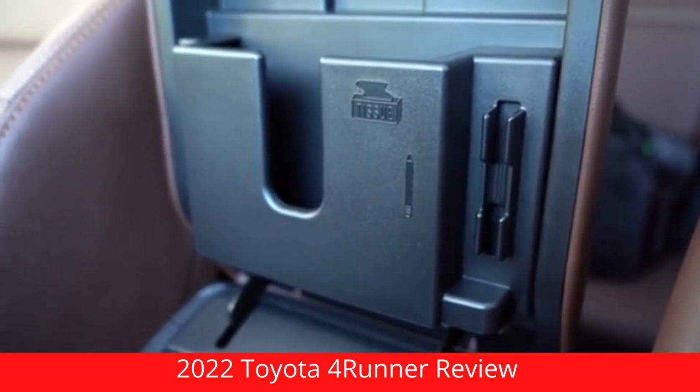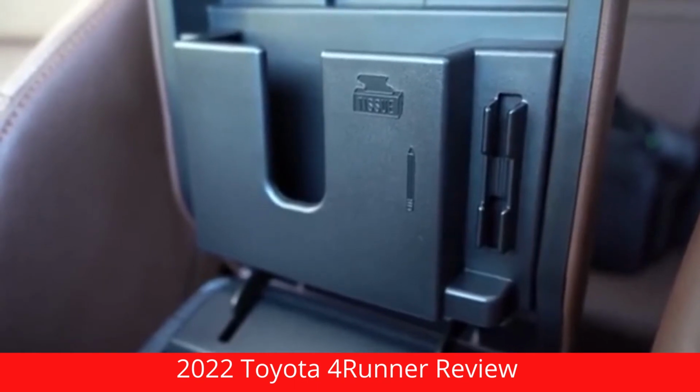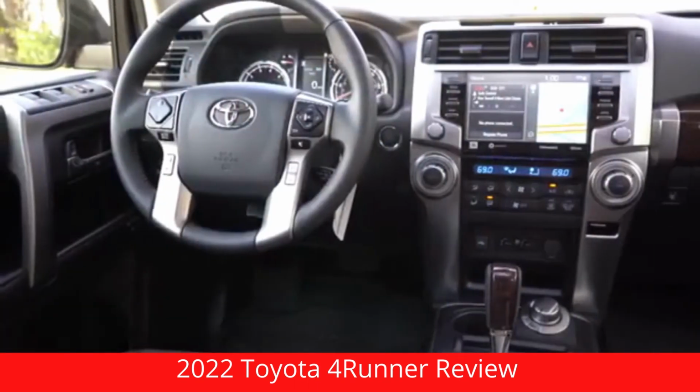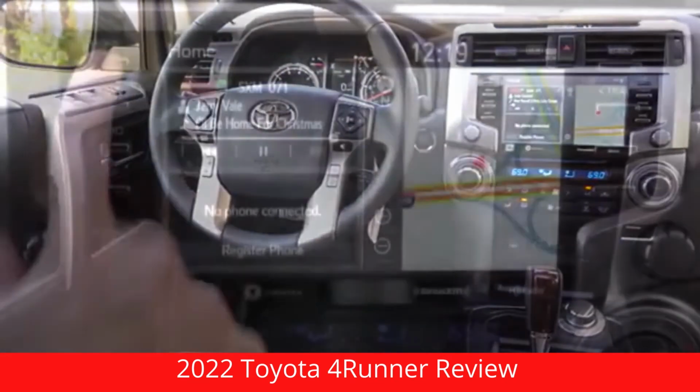So the picture shows, at least, that is where you can only put tissues, nothing else is allowed. So that is where you're going to be able to find that. But overall interior quality is very nice here in our Limited, without a doubt. But now let's go ahead and take a look at the infotainment screen.